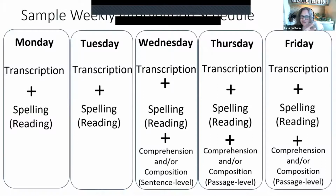So I'm looking at some kind of transcription part, that program or component of my lesson that starts everything off here. Then I'm moving into spelling and reading. Notice that I'm just connecting it to comprehension on Wednesday, Thursday, Friday. Wednesday it's sentence level, then passage level Thursday and Friday. So we've got phonological orthographic, and then orthographic with the transcription. Who does this benefit?